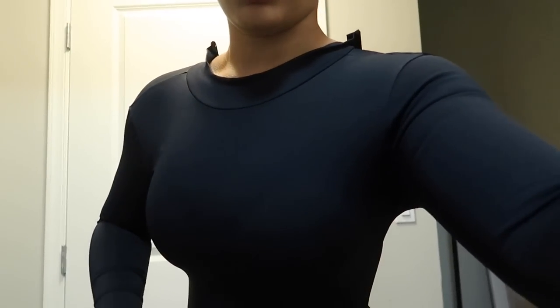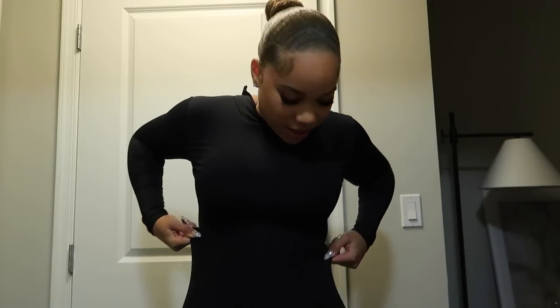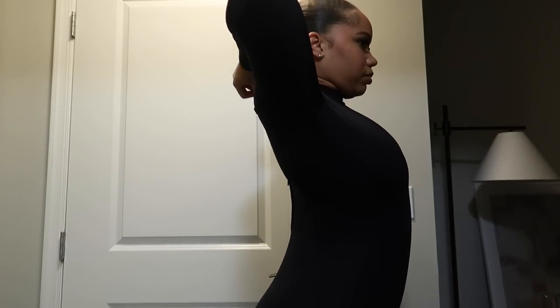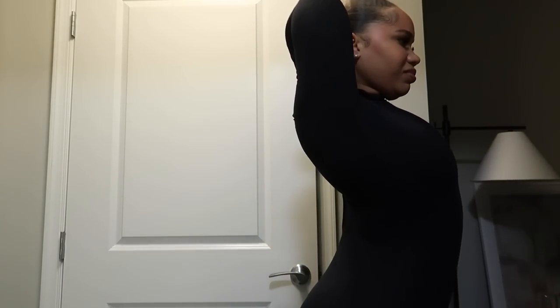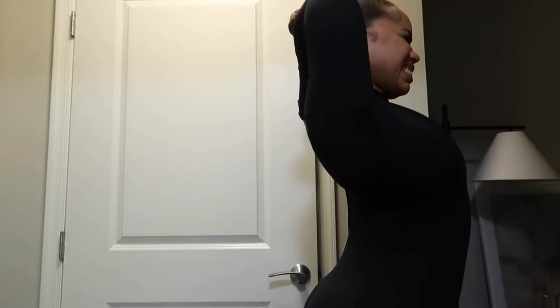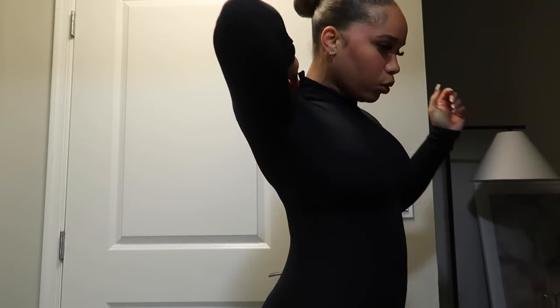Okay, y'all. I'm trying to get up in this bodysuit. Ari, girl, you made this thing fit. Jesus. Okay, oh no. The hard part about this bodysuit is zipping it up by yourself. Ooh, I got it. Okay. If you don't know, Ari is the owner of Strips. Black woman owned.